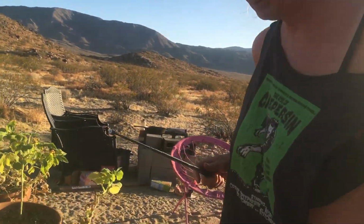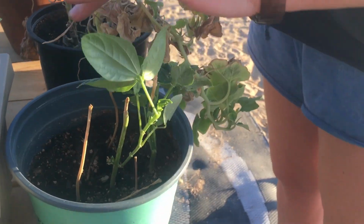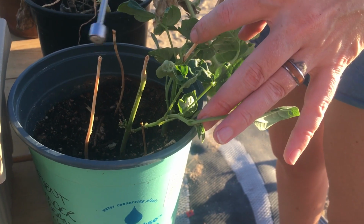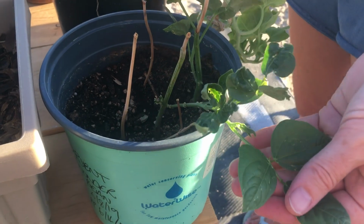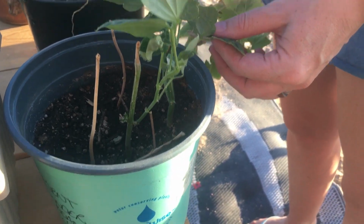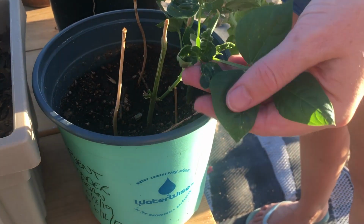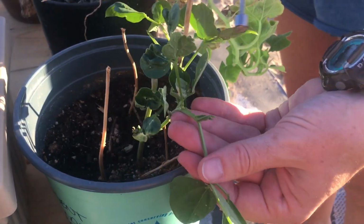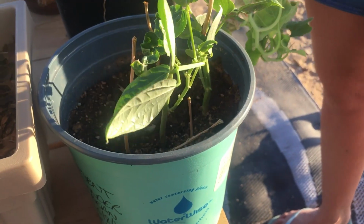Okay, these are the Orient Wonder Beans. Now, if I show you, there were about 4 plants in here and they all got eaten down to here by rats. But I kept watering them and they've started to grow again. I doubt they're going to do anything, but I don't know, maybe they will. So I'm going to keep watering them. They look a bit crunchy, but there are new leaves coming in there.